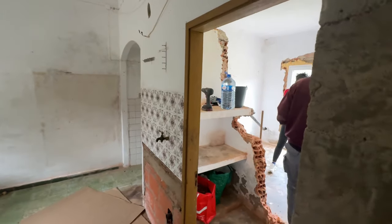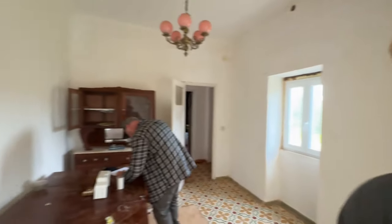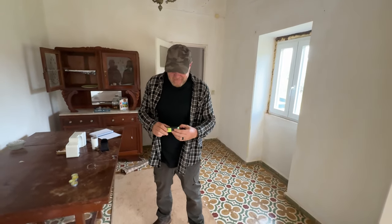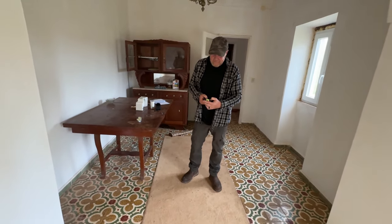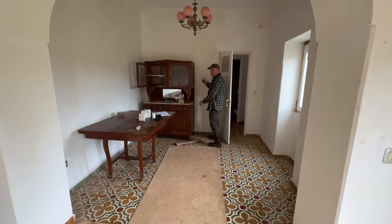And today we have some help which will make life easier, and it means that James does not have to be doing the hard work of knocking things over. He's doing his measurements. I'm getting too old for knocking down walls. So we're measuring it all up, and then we can have a proper plan drawn so we know exactly what we're doing.